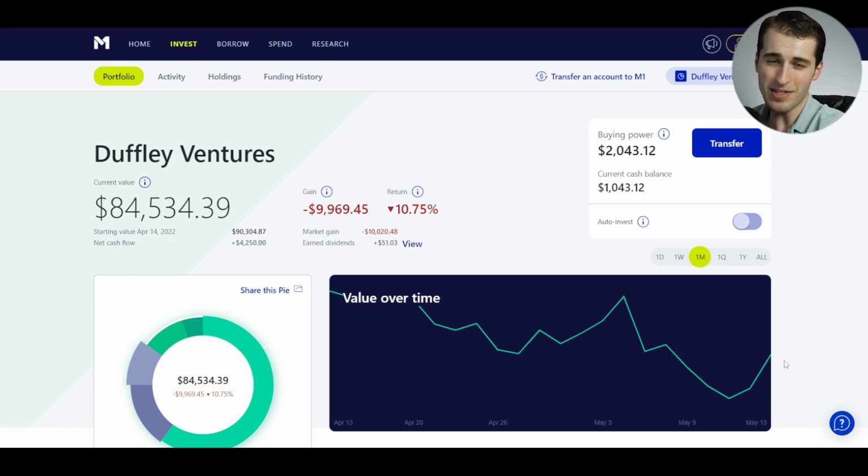Eventually, you would like to think that the portfolio returns and dividends themselves would fund the portfolio. But for now, I'm bringing in a lot of outside money: my salary, other investments, my real estate income. A lot of it is being poured into this. And that's going to continue to be the case until I get this up to a size where it's really moving the needle. Right now, yeah, this sucks.